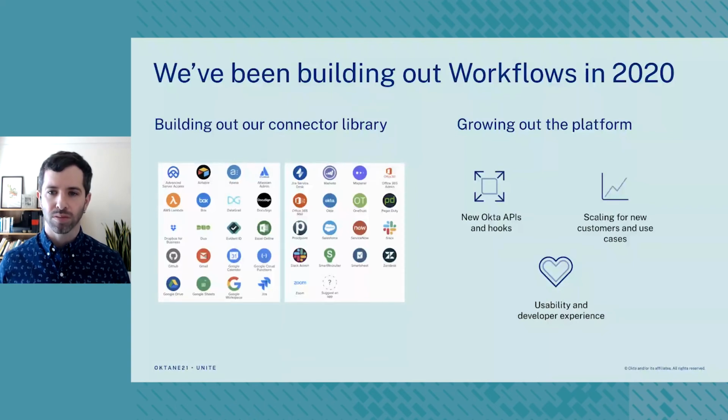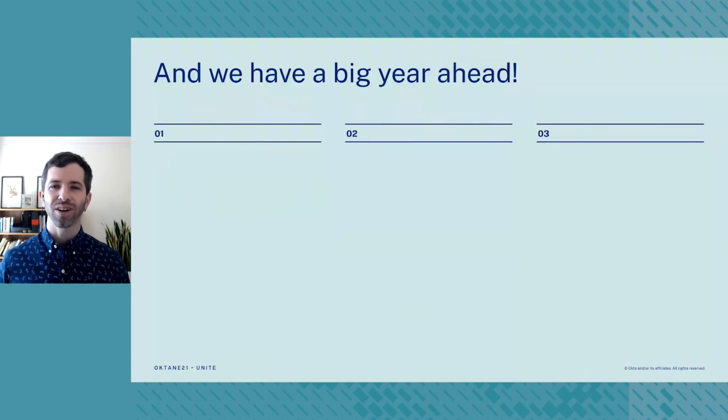We've been continuously adding connectors to our catalog as we support new use cases as well as deepening existing ones. We've also been adding more Okta surface area to the Workflows connector and making sure that we're staying ahead of our creative customer base in both scale and performance. And then, of course, along the way, we've been looking for opportunities to improve the developer experience and reduce friction for our Workflows builders. But we've got a lot more coming up.